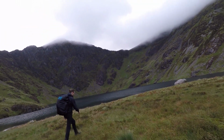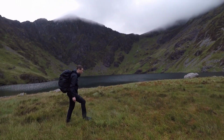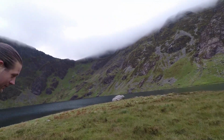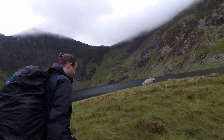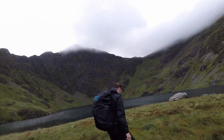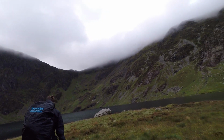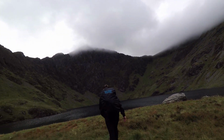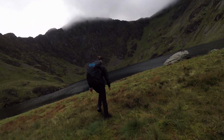Head across the marshland. Whoa, that looks pretty deep. Avoid the really deep marshland. These are important life lessons, everyone: don't pitch the tent on a marsh. Avoid the really deep marshland. Might feel soft, but it's not great to sleep on.